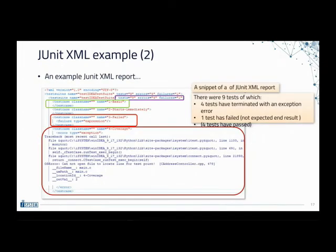Here we can see a snippet of the test report in JUnit XML format. There were 9 tests executed, of which 4 tests have terminated with the exception error, 1 test has failed, the test result evaluation failed, and of course 4 tests have passed.